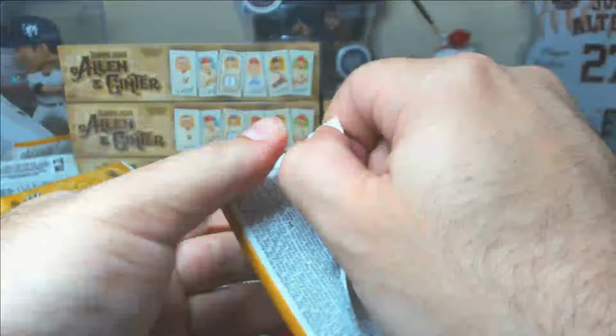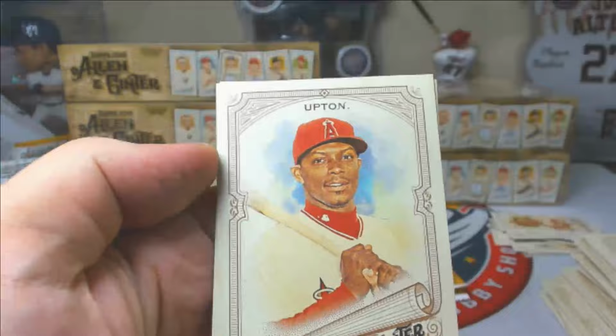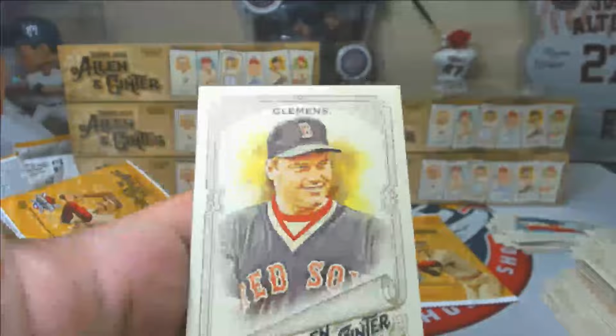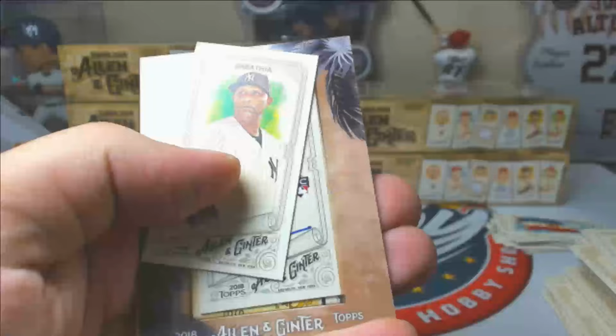Ohtani rookie. Scoop. A&G back mini. Whit Merrifield, high number, SP. Flags of Lost Nations. Yugoslavia. Framed hit. Looks like, what is this? Maybe a silver. Auto coming up. I see one. Good luck.